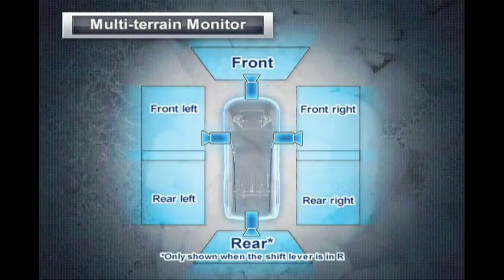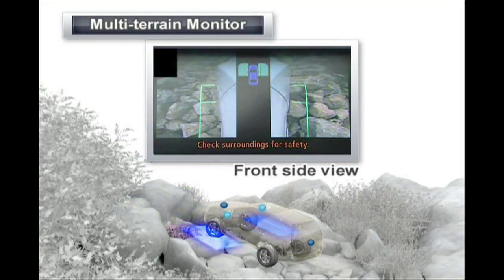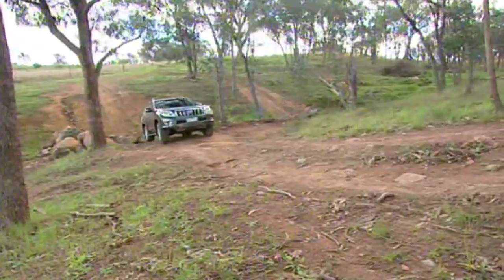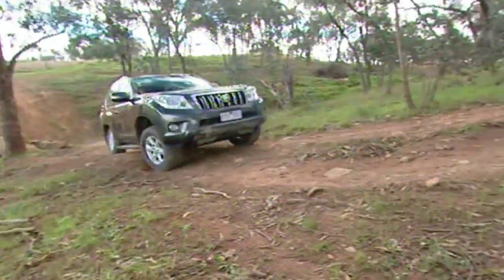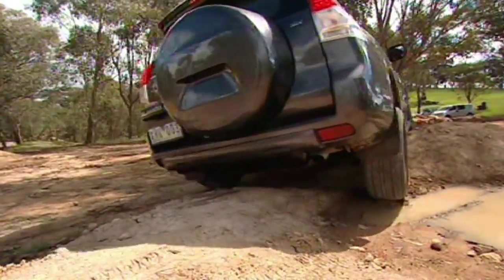The side view camera is also handy on tight trails where there's heavy vegetation and large rocks on the side of the road. The suspension soaks up the bumps at higher speed and traction is maintained nicely through the trails, even where one side of the car was on a firmer surface and the other on loose gravel.